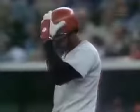He's hitless in 4 times up tonight, has grounded out twice, has popped to the infield and hit a fly ball to left. Start thinking about the Cincinnati ninth inning. They're going to have Bench, Foster, and Concepcion coming to the plate.